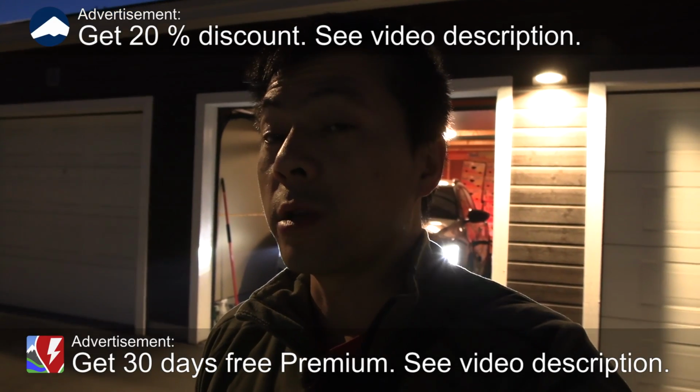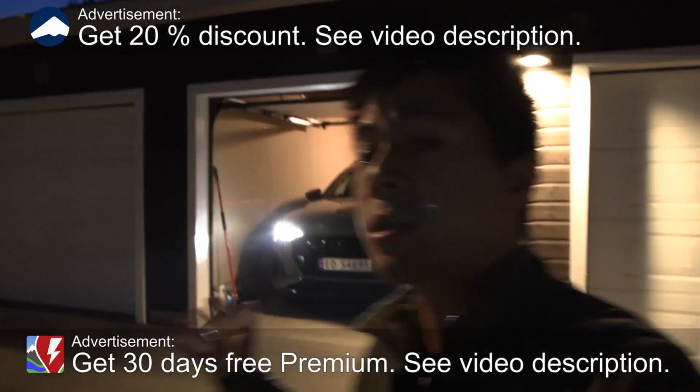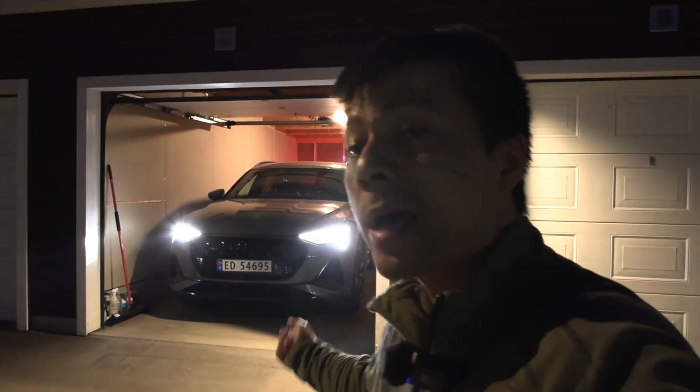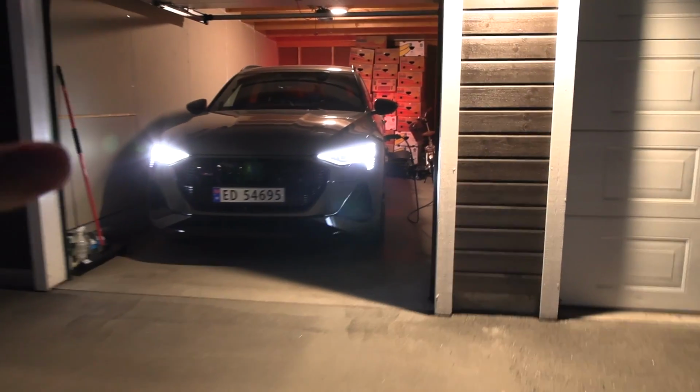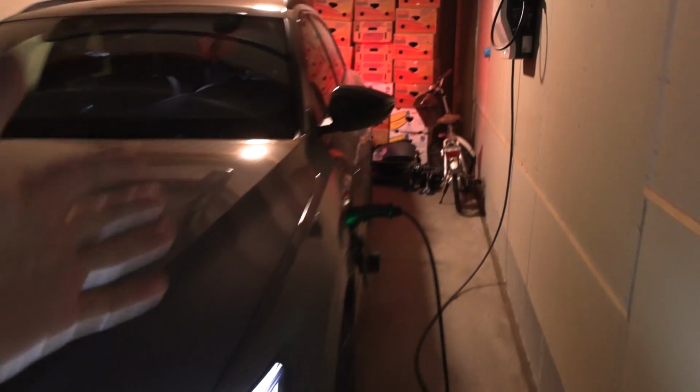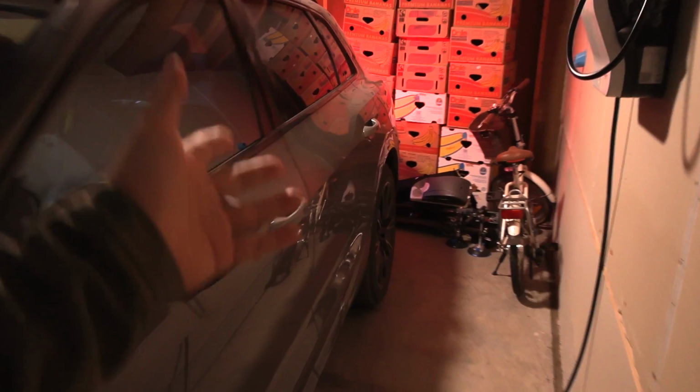Yo, what's up? We are now in front of the home, and behind me you see the fat e-tron 55. This is the Black Edition, and we're gonna go to Geilo. So this will be the new Geilo test. I will see how it colgates. I will try to check out all the features and winter capabilities, but I'm gonna show you something.